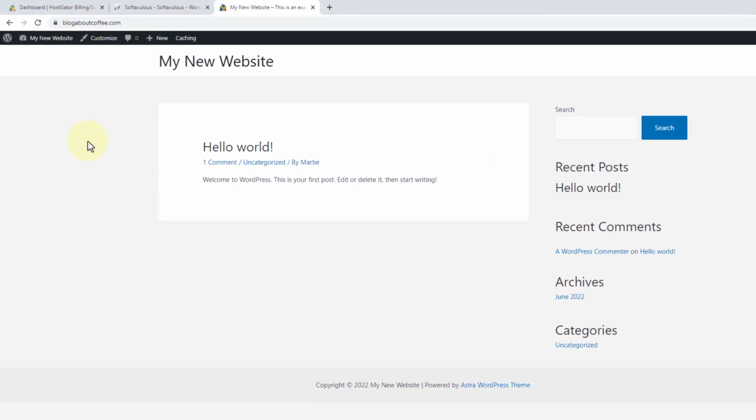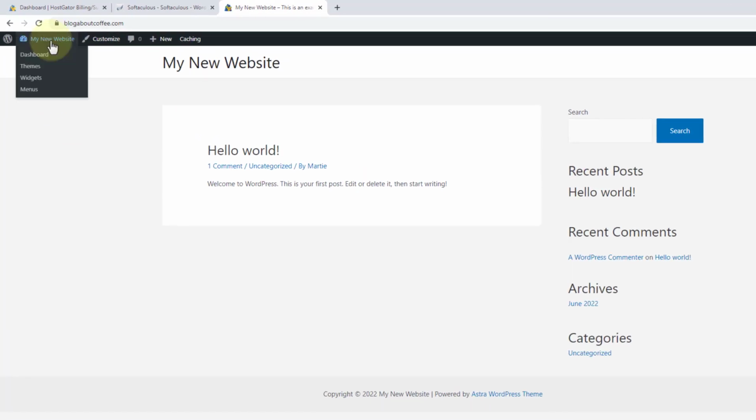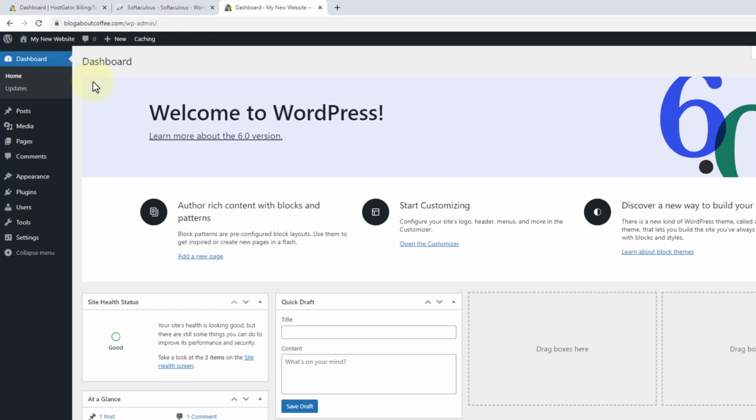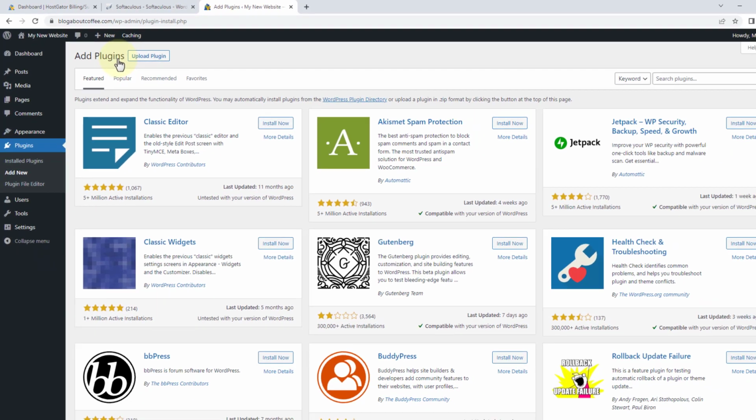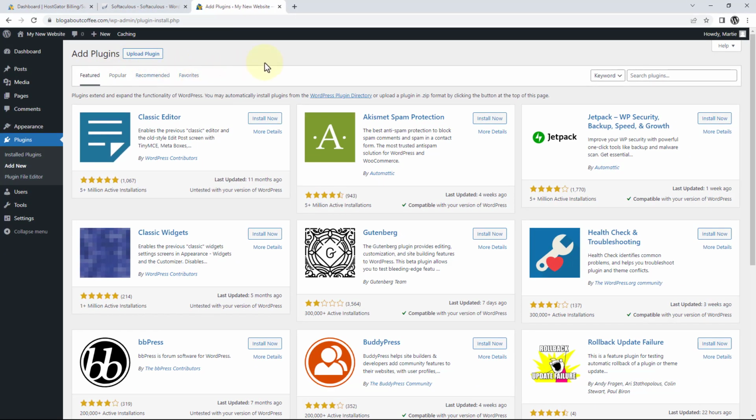To do this, we just need to visit the dashboard by clicking our site title in the top left. Then we're going to click into Plugins on the left, and then click Add New at the top. Now we're going to type the words Starter Templates into the search bar in the top right.